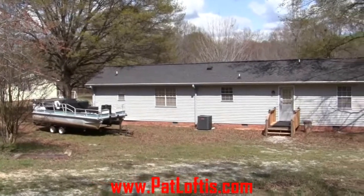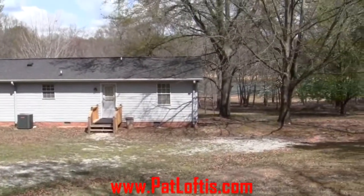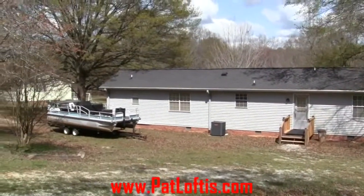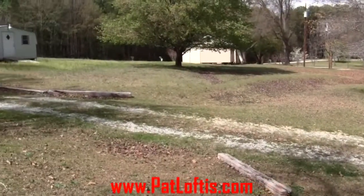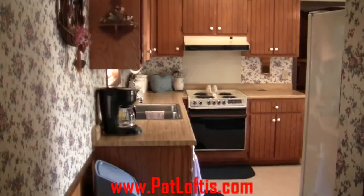Here's a view of the front of the home. So you've got a parking area right here. You can see the water down below. This is a stick-built home. Roof's in great shape. Heating and air is newer. You can see we've got a good-sized front yard. Let's go inside and take a look.